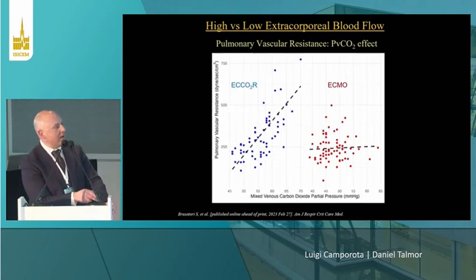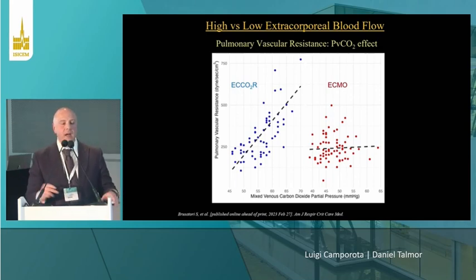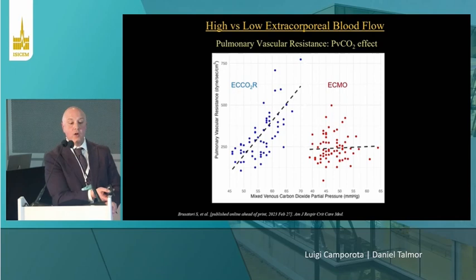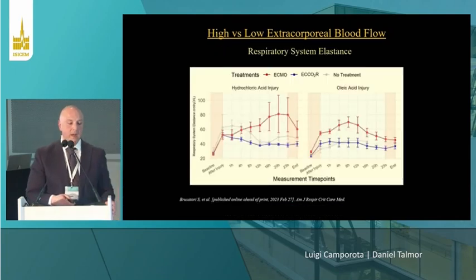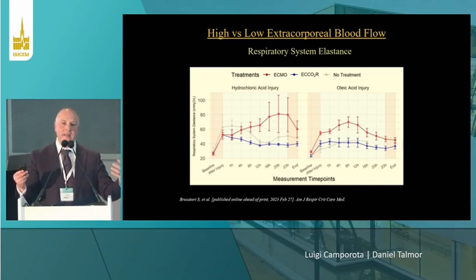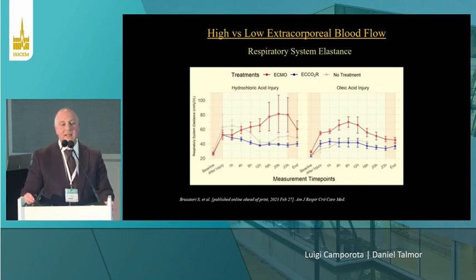And this is the other one, when we look at, again, mixed venous, this time carbon dioxide in the mixed venous blood, and then you can see the pulmonary vascular resistance. As you would expect, through the ECMO we can maintain carbon dioxide content in the blood stable by removing as much as is required, whereas we are limited in extracorporeal CO2 removal, so the pulmonary vascular resistance goes up. And if we imagine this, increased pulmonary vascular resistance means hemodynamic derangement, means higher catecholamine use.